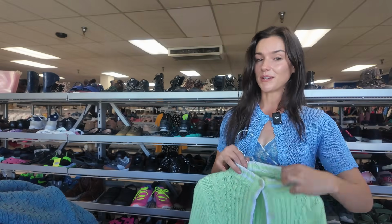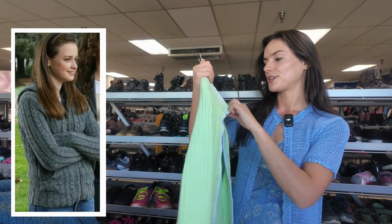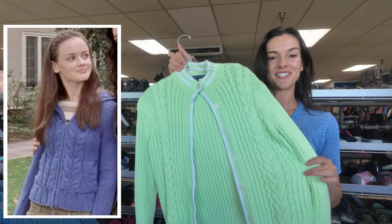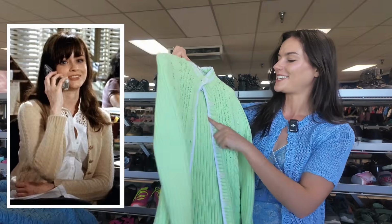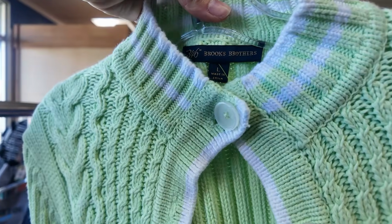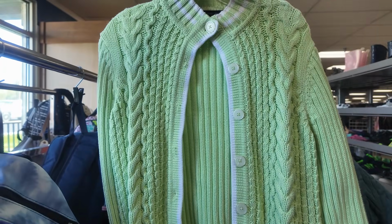All right, so we're almost done with the sweaters and then I have to show you all the amazing tops that we found. So this is from Brooks Brothers, 100% cotton. Again, the color is absolutely stunning. It's lime green with some white trim, the cable knit, nice little button up. This is very preppy and I would say academic like Rory. I am gonna get this one.